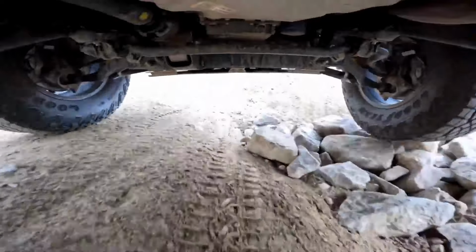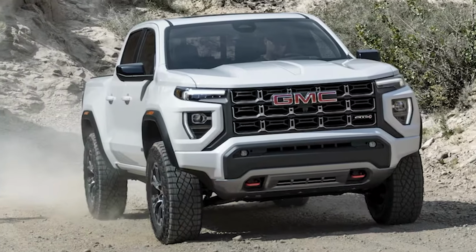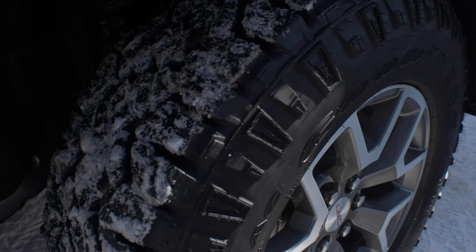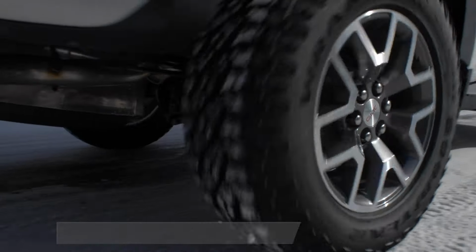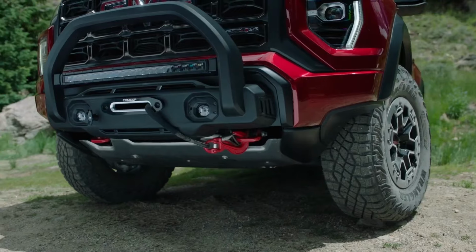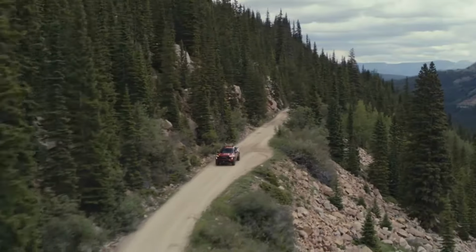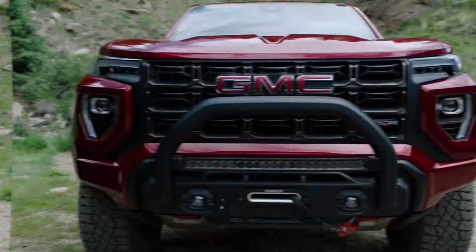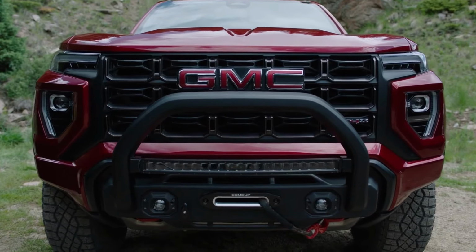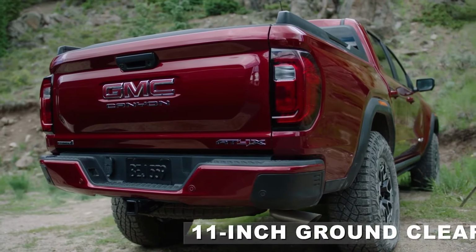For more serious off-road features, AT4X is definitely the better option compared to AT4. AT4 comes with off-road tires and wheels, but the wheels are not bead-locked, whereas the wheels on the AT4X are bead-locked, which is indispensable on more technical trails. AT4 comes standard with a 2-inch lift, whereas the AT4X comes standard with a 3-inch lift, which raises the ground clearance to a whopping 11 inches.